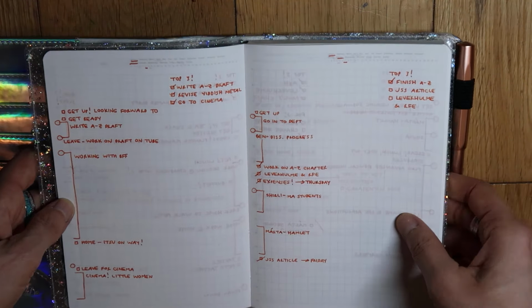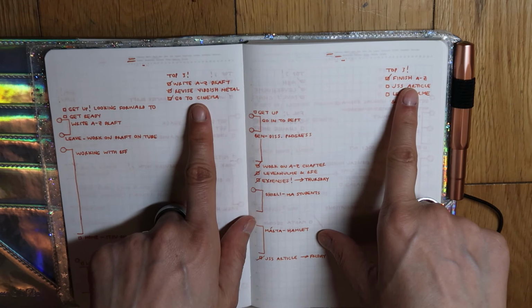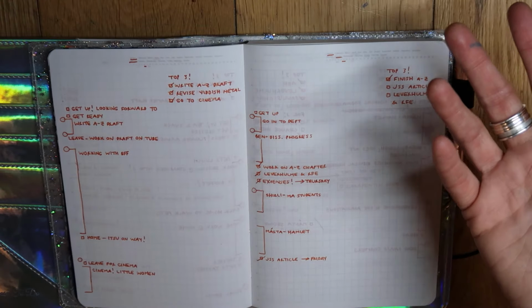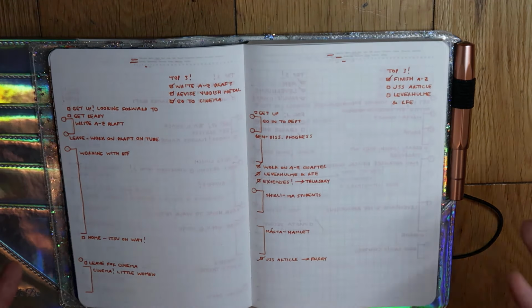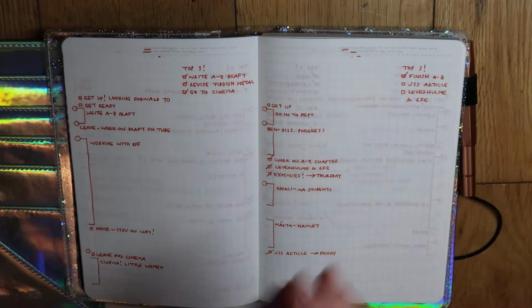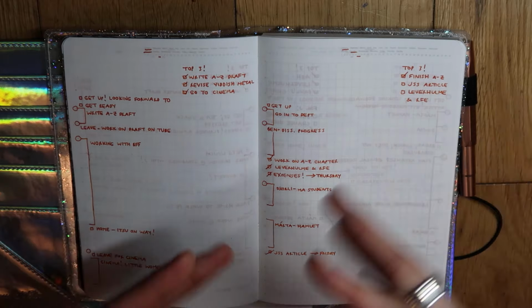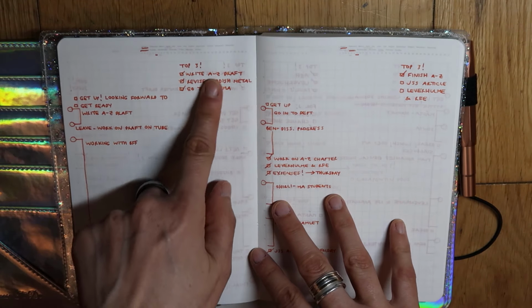So from here on, I started writing the top 3 pretty consistently on the top right corner of the page. And that was just really nice because it's an extra thing that I don't do in my work planner or my personal planner, and that's because as a daily planner I merge work and personal, so this is really just a vision for my whole day. And so you can see that the top 3 includes all kinds of different things.